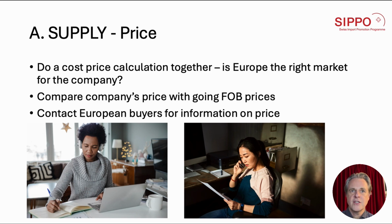That's the most efficient way to get price information. And they could give you a sort of range in terms of the quality and the price and the certification that would give the company very valuable information before doing all that work to become an exporter and finding out that they are too expensive.